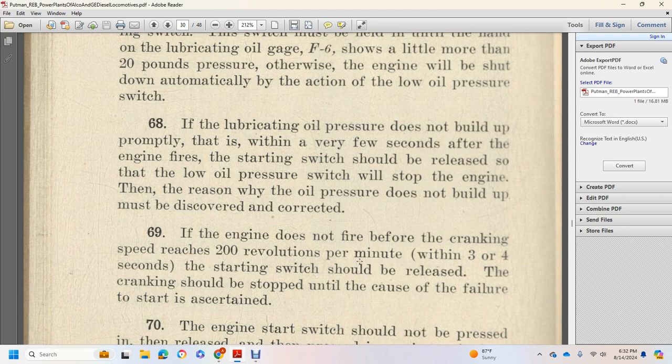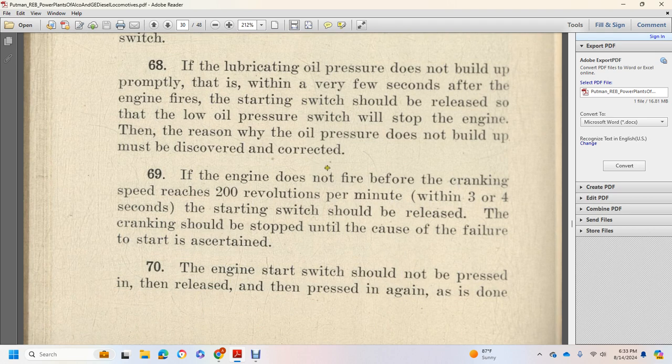69. If the engine does not fire before the cranking speed reaches 200 revolutions per minute, within 3 to 4 seconds, the starting switch should be released. The cranking should be stopped until the cause of the failure to start is certain.